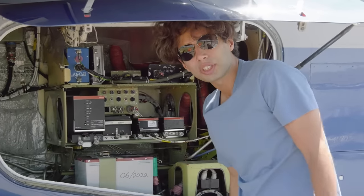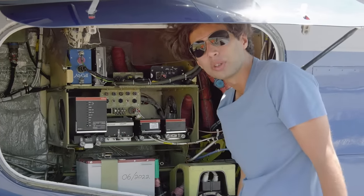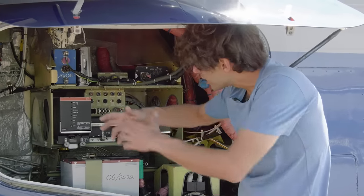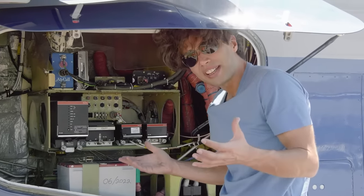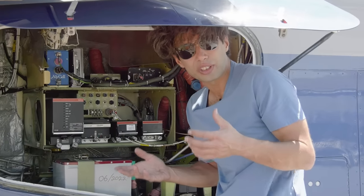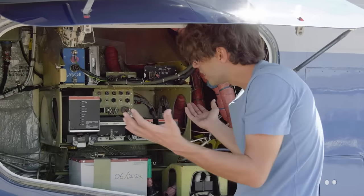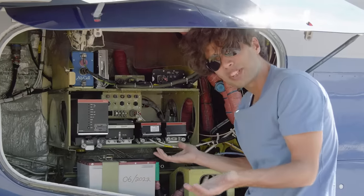I don't know why they couldn't just put a clear tube, just like they do in Citations, for instance. There is so much space, which is basically unused. I don't know literally how you could have designed the composite airplane in the 2000s and just not put the baggage compartment over here.